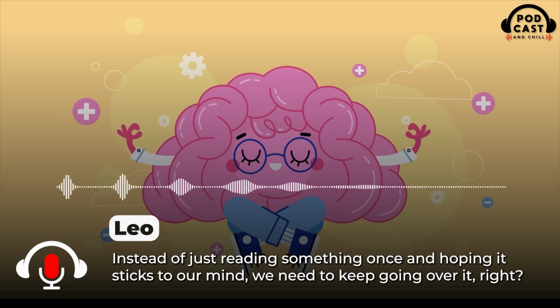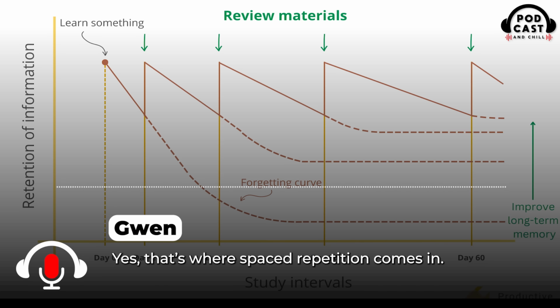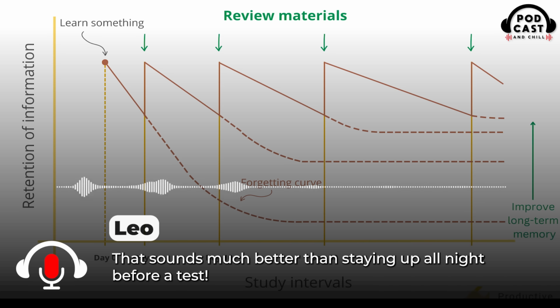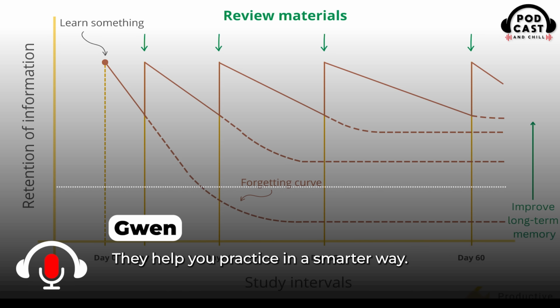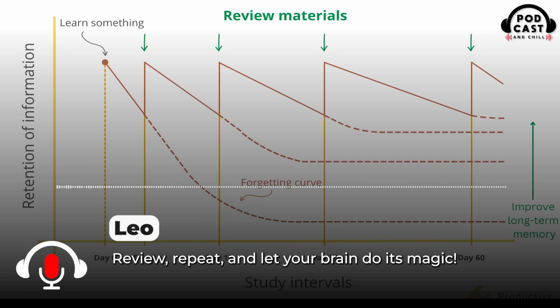Instead of just reading something once and hoping it sticks to our mind, we need to keep going over it, right? Yes, that's where spaced repetition comes in. Instead of cramming, you can review what you learned at regular intervals, like after a day, then a few days later. That sounds much better than staying up all night before a test. Yep, you can use tools like flashcards or apps like Quizlet or Anki to make spaced repetition easier. They help you practice in a smarter way. So, the key is don't rush it. Being hasty doesn't make you smarter. Review, repeat, and let your brain do its magic.